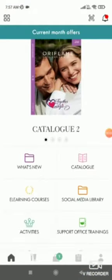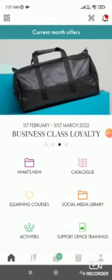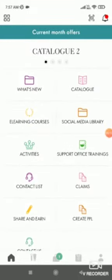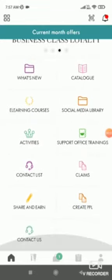So I'm opening the Oriflame app. Here you can see, today I will show you what is in this app. You can see several options here, What's New and Catalogue. So let's see what's in the catalogue.